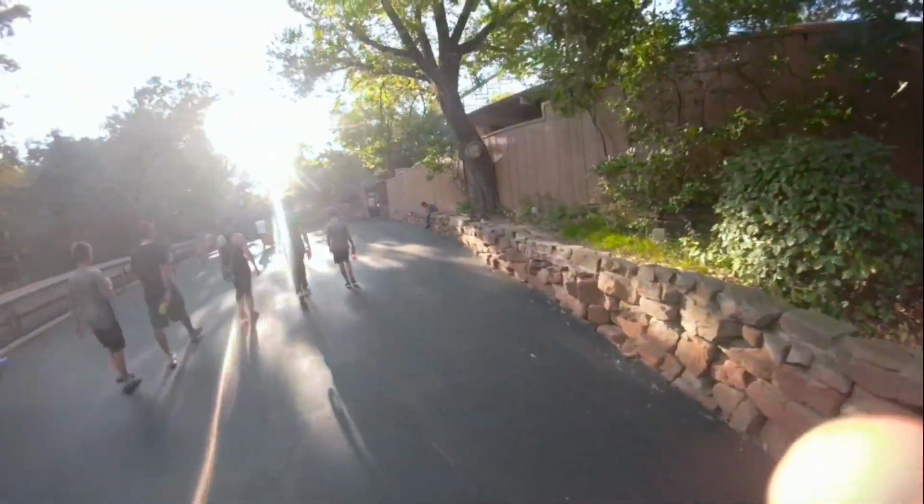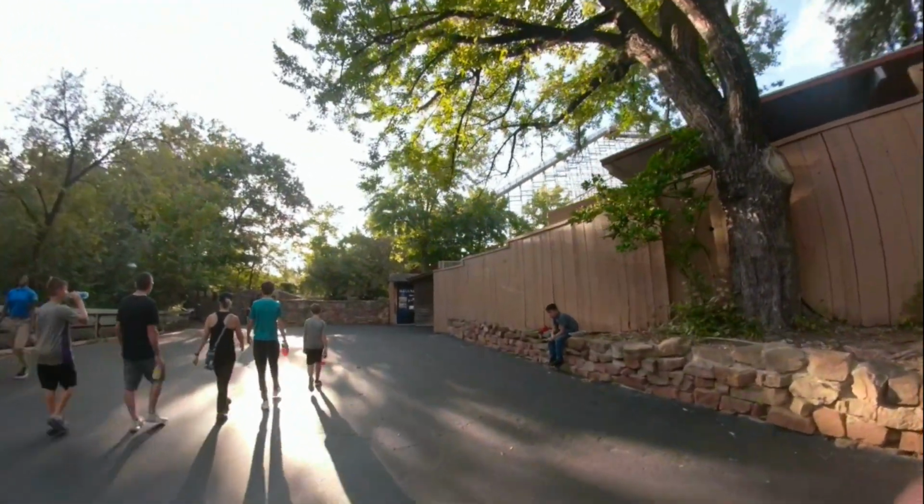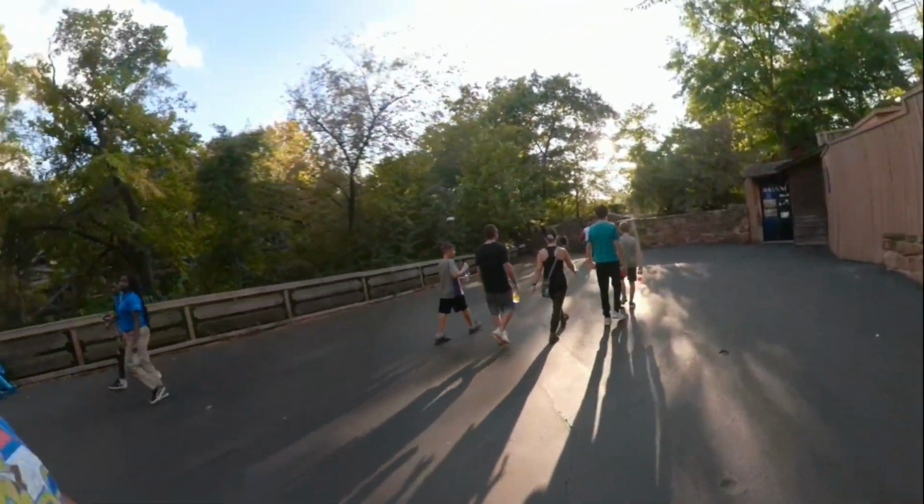What's up, guys? GoPro test one. So we're here at Six Flags Texas in Arlington, Fright Fest. I am fixing to get on the Titan. We got the Flash Pass. We're going to be trying to get on as many rides as possible.